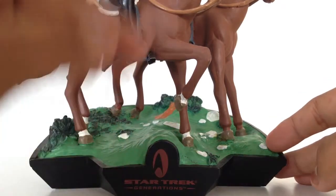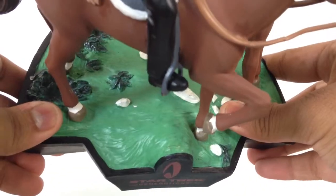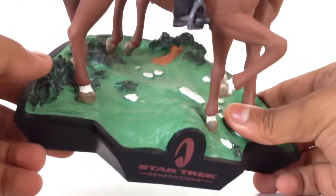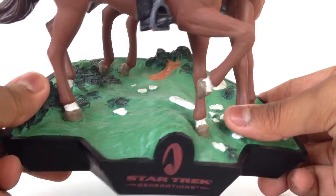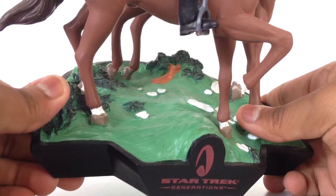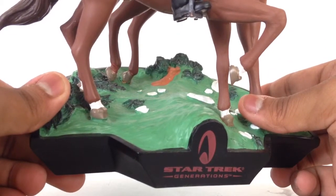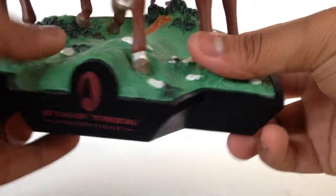It's got that nice logo here with Star Trek Generations, and some relatively nice detail here, detailing grass and what have you, and shrubs, stones. What that brown stuff is, I don't know. Bear in mind it's right next to a horse, so I'm just going to use my imagination and I'll let you do the same. A very heavy piece as well. This is heavier than it looks, because this is solid, I don't know what you want to call it, resin maybe, or something like that.